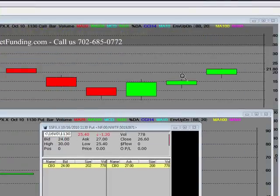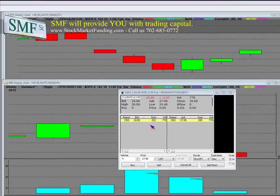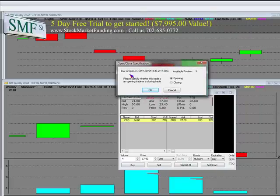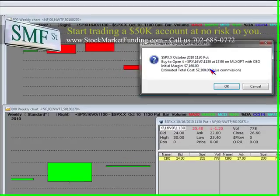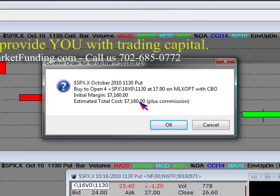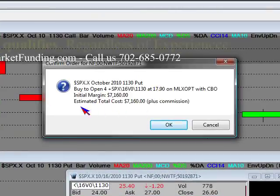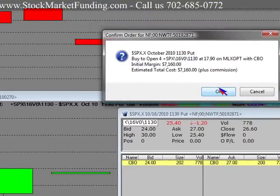So as we keep continuing to let that bull move run up, we'll look at getting down there below the floor of the market. So basically what we're going to do is buy 4 contracts, just like this, and put that out there at $17.90. There it is, and basically say yes, and this way you know exactly what that trade cost you. You know the amount, 1130 put, you know the amount of dollars, $7,160 of your SMF Street buying power. That's your trading capital. Hit OK.